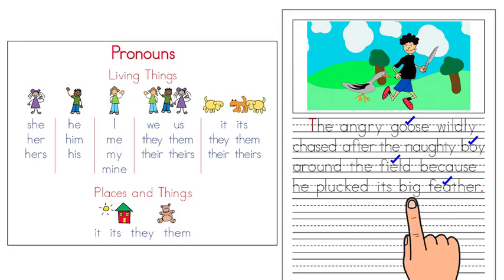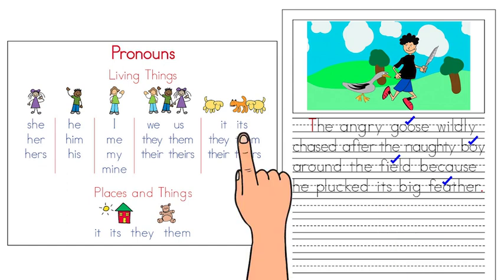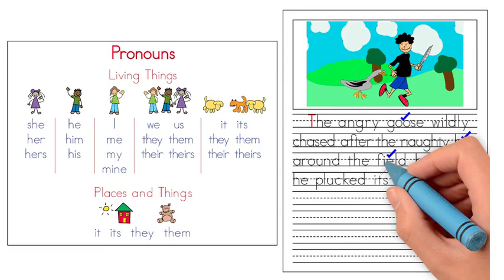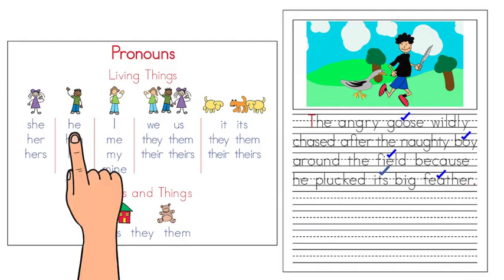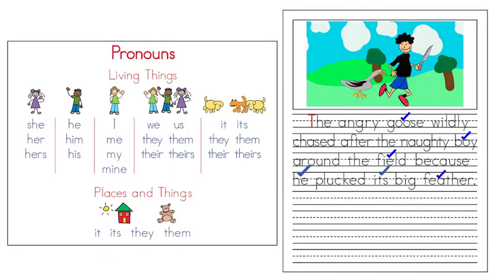Feather. Big. Its. Its is on our pronoun chart. Check its. It refers to the goose. Continue reading the sentence backwards to find pronouns. Plucked. He. Stop. He is a pronoun on our chart. Check he. The pronoun he is in this sentence. He refers to the boy.